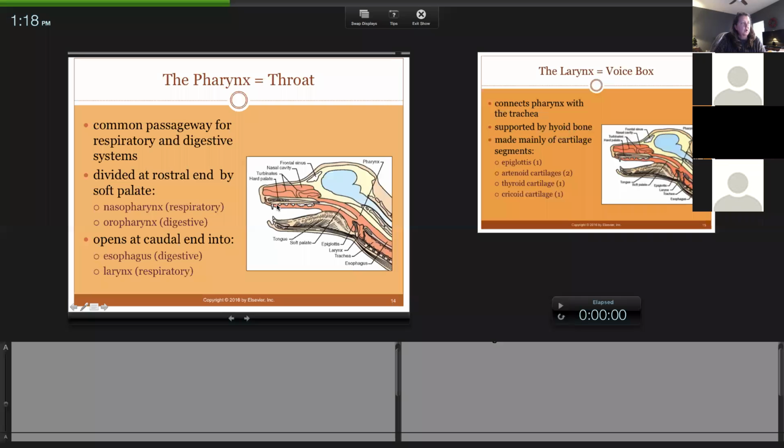Just some other structures, again, the hard palate, which is like the roof of the mouth between the teeth, which is bony, does separate the nasal cavity from the oral cavity. This right here just kind of looks like a hill. That is the tongue. And then this soft palate is the divider between the nasopharynx and the oropharynx.